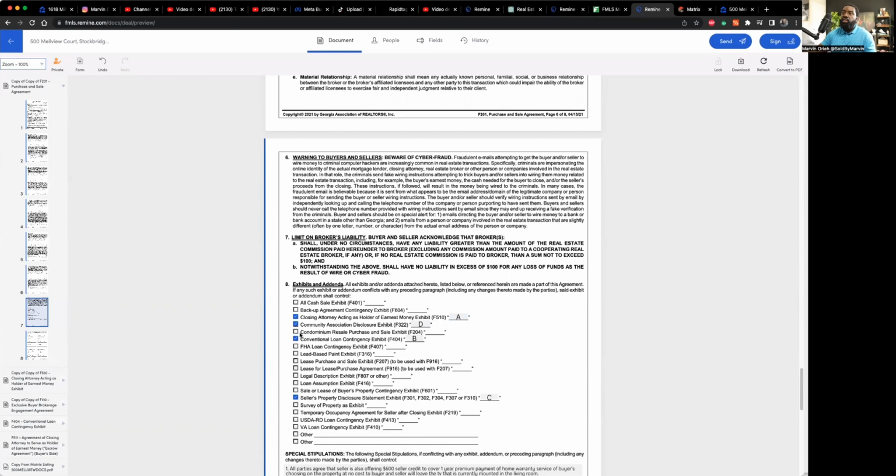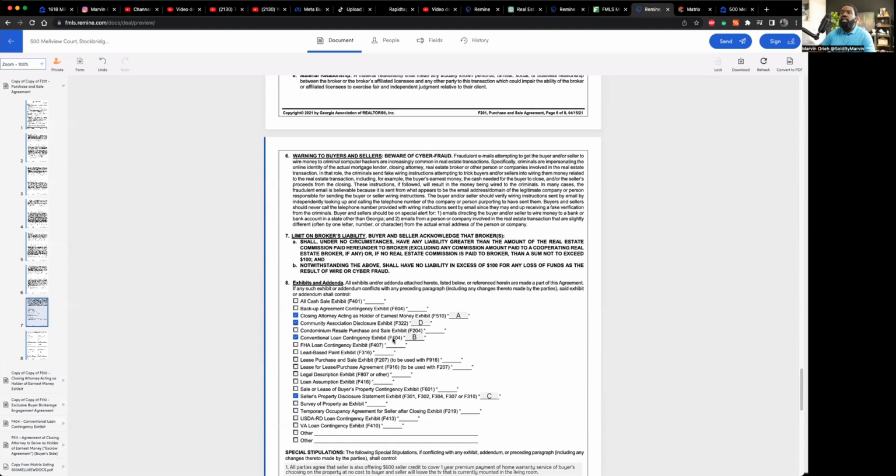If there is an HOA, you'll need the Community Association Disclosure Exhibit, which is form F32. If it's a conventional loan, you'll need F404. If it is an FHA loan, by the way, that's form F407. And I believe if it's a cash purchase, yes, here it is, you'll need form F401. But for this example video, it is going to be form F404 that you'll add to this document.